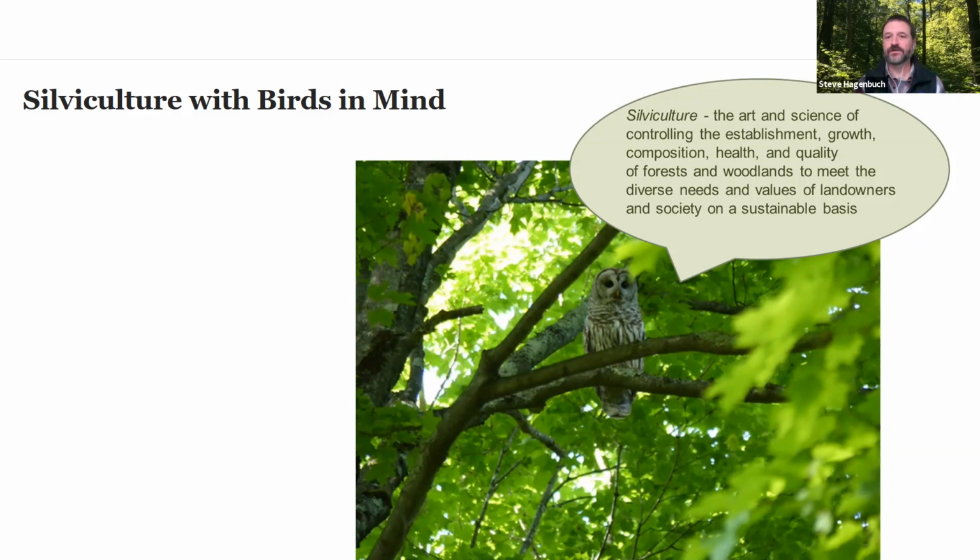The thing I want to point out to you is that silviculture is used to meet the diverse needs and values of landowners and society on a sustainable basis, of course. And so we can utilize silviculture to help us think about enhancing habitat for birds and other wildlife as well. But it's not mutually exclusive to birds and other wildlife. It certainly helps us to achieve some of those other objectives, which may include timber and non-timber forest products at the same time. So we're really going to be taking a deep dive here today into thinking about silviculture with birds in mind. A little bit more of a technical aspect to today's presentation.